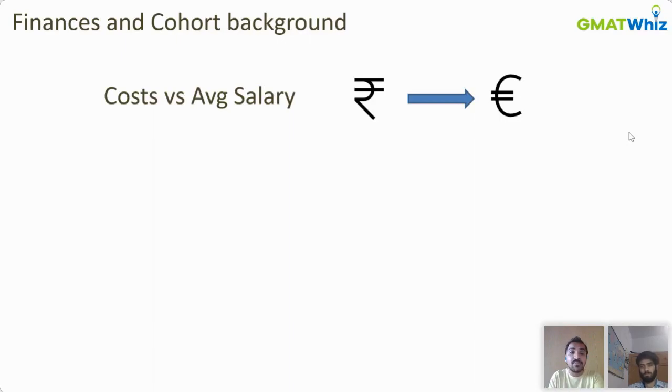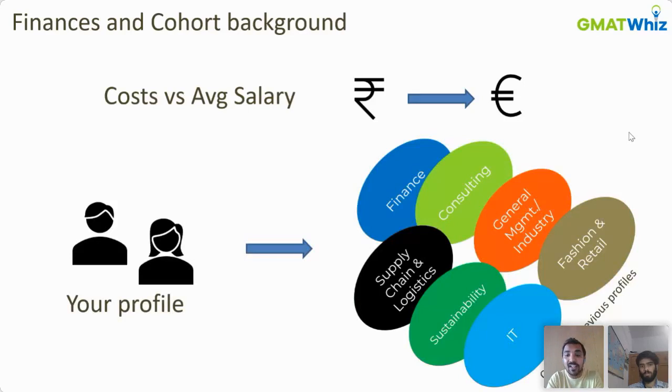Now comes the second most important point. That is your profile and profile of people in the current batch or from the previous batches from your target B schools. So let's say I want to do my MBA at Mannheim Business School in Germany, and I have about 7 years of work experience. I work in advertising in ed tech startups. So I have a work experience of startups for about 7 years and advertising and marketing.